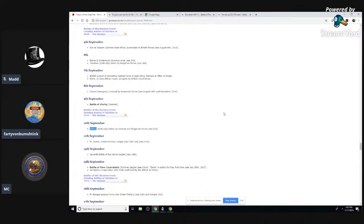The retreating German forces in East Africa is checked at the affair of the Kilwa. Kilwa, on the East African coast is occupied by British naval forces. Really, this is just the capitulation of the German forces, what little forces they have left in Africa. These are not really significant campaigns per se, although they do offer territory and they remove basically all the German territory. Orsova in Hungary is occupied. This is part of the Transylvania push. It is occupied by Romanian forces.